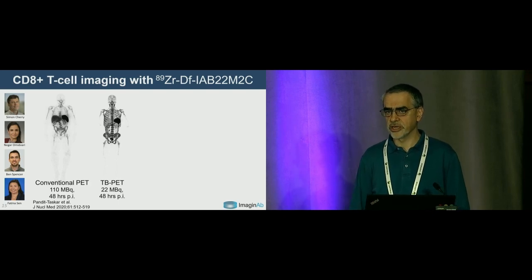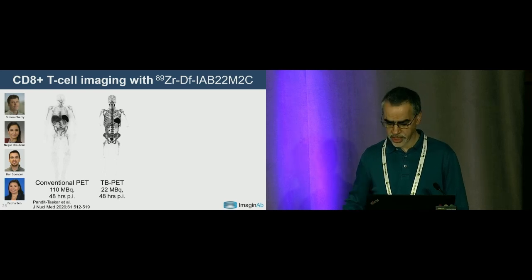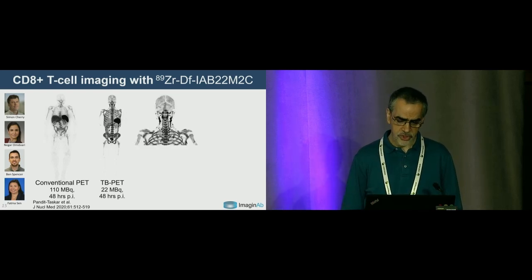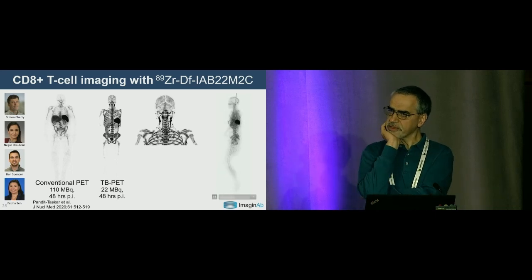The dose then is really not that different to an FDG image, and yet you can get these extraordinarily detailed images. You can see all the lymph nodes here from this tracer. And in fact, the image quality is so good that you can then do that other trick that you're allowed to do with total body PET, which is dynamic imaging. And I think before the advent of total body PET, this would have been unthinkable.